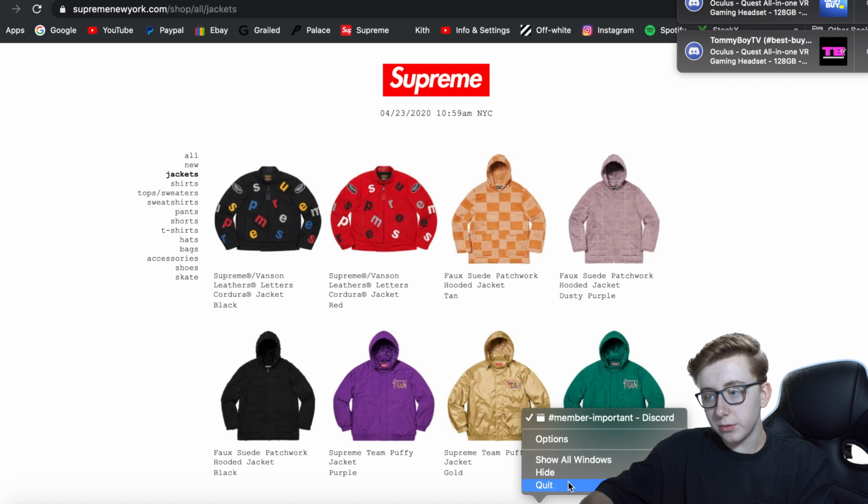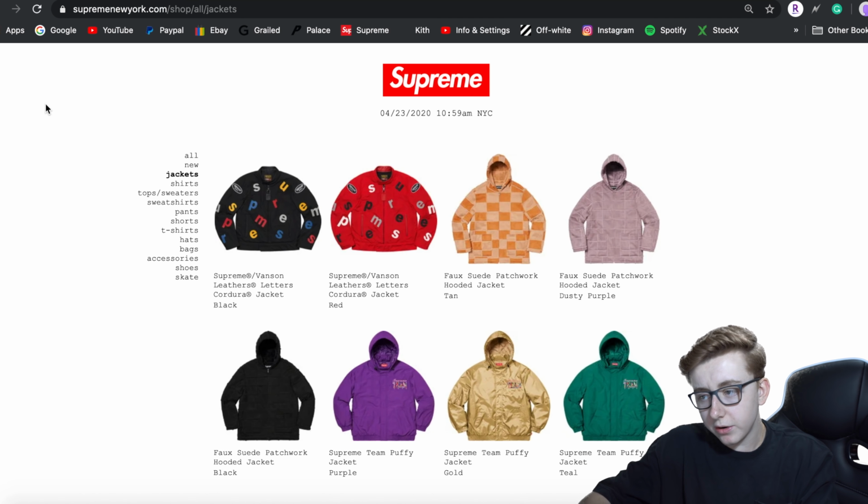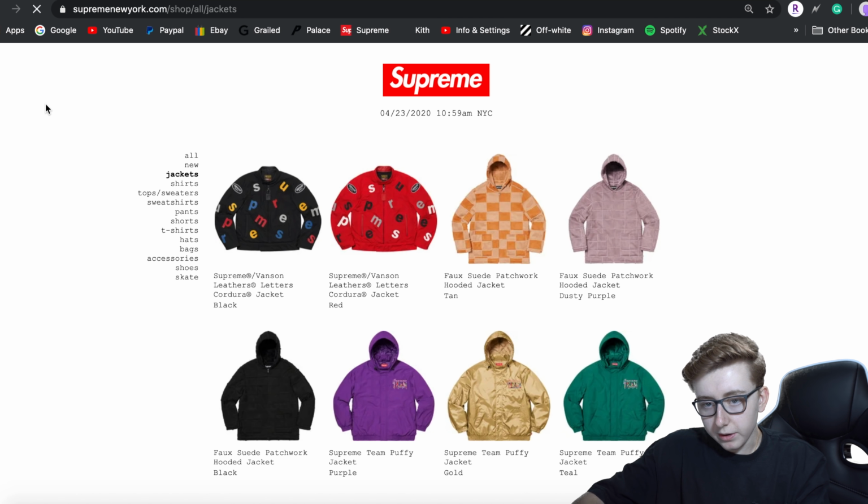Oh, I forgot to quit Discord. That's bad for business. There we go. That would have been bad if it went off during the release. So we have 10 seconds left. As I said, cyber XL right here, navy large we're going to try for. And then we're going to go for the hat if we can.